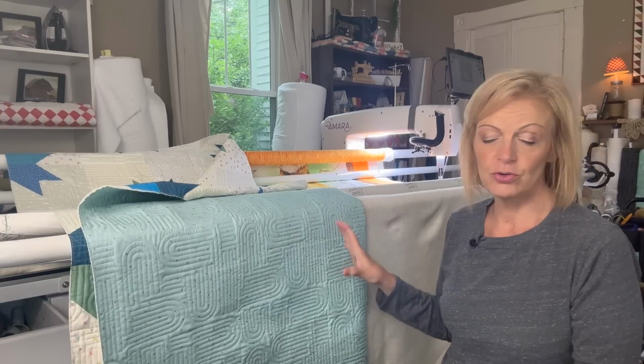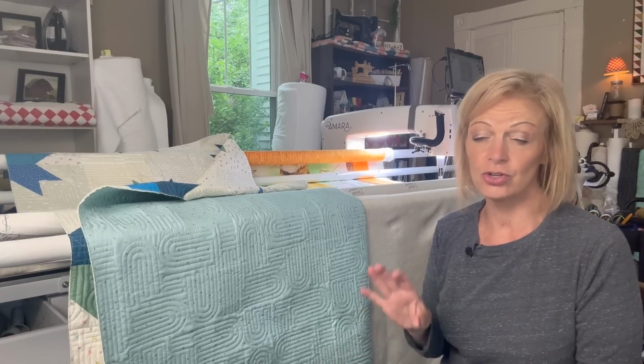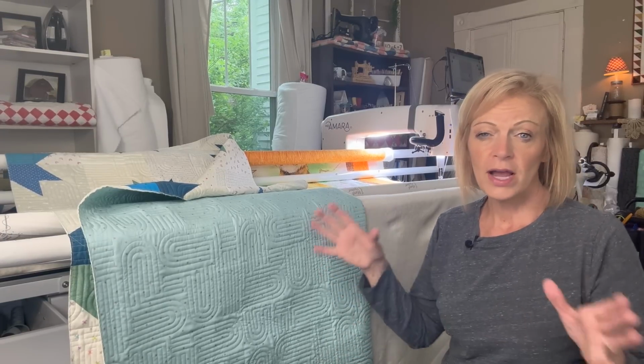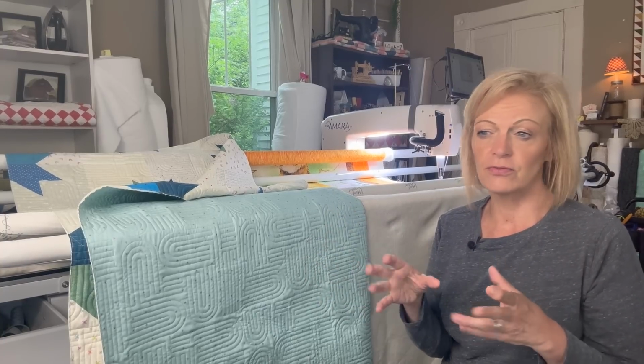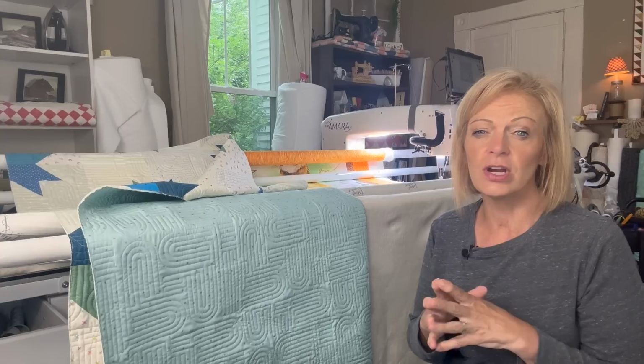Now, I know some of you are not going to like how tight this is, and that's the wonderful thing about quilting. You don't have to do it like everybody else. If you prefer your pantographs to be wide open, spacious, with lots of room so you can really feel the fabrics in there, that's great, and that's what you need to do. That's what makes you happy.